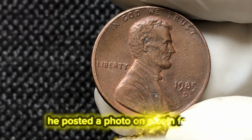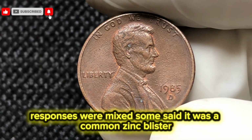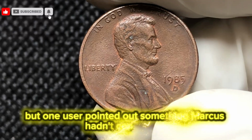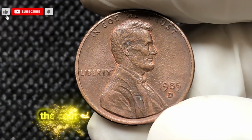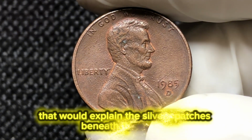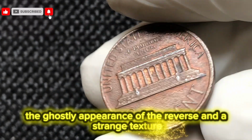He posted a photo on a coin forum. Responses were mixed. Some said it was a common zinc blister. Others suggested a defective planchet. But one user pointed out something Marcus hadn't considered. The coin might have been struck on a partially unplated zinc core. That would explain the silvery patches beneath the copper, the ghostly appearance of the reverse, and the strange texture.